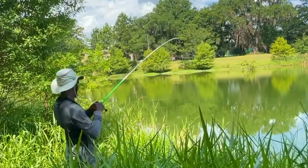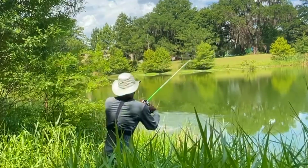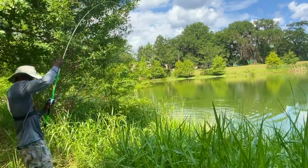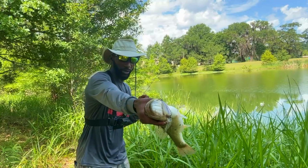Oh, got a thump. Yes. Yes. If I could just get him over this grass. Thump me on the paws. Whew, just chill, little partner. He is not happy about that crankbait in the corner of the lip.